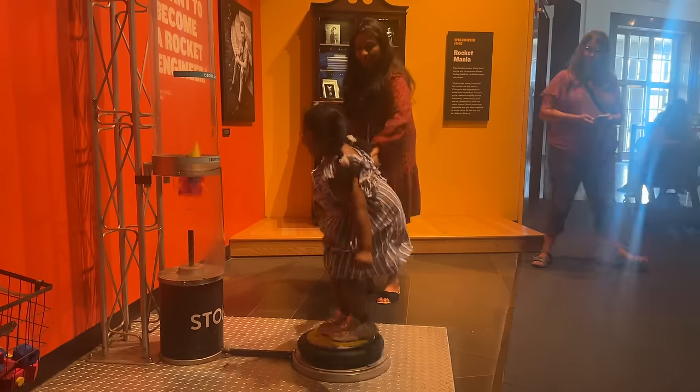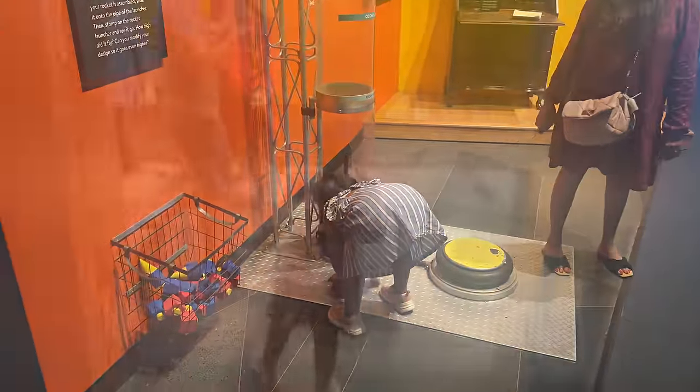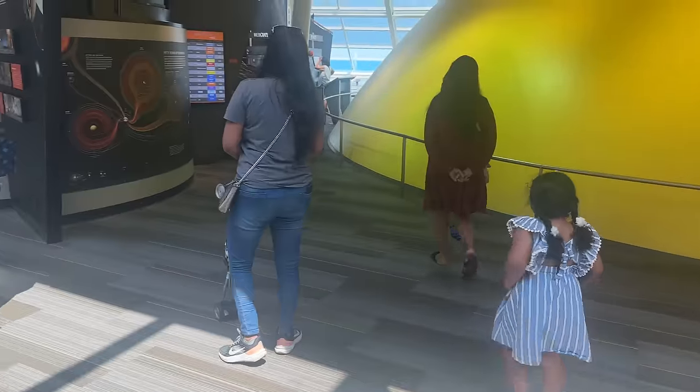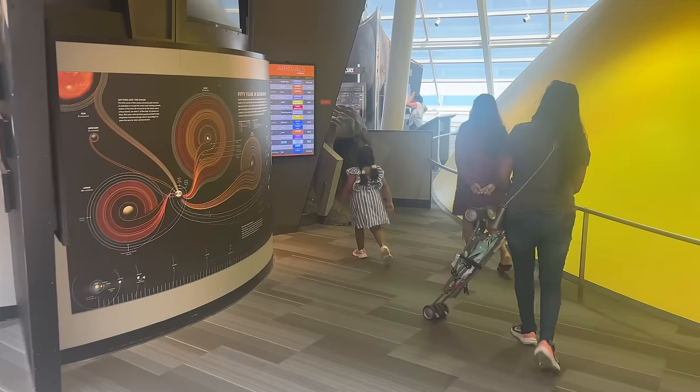Yes, here's the fun. You can build and launch a rocket, just like my daughter is doing. It's really fun. Now we are heading to the mission of exploration related to different planets, meteoroids, and many more.